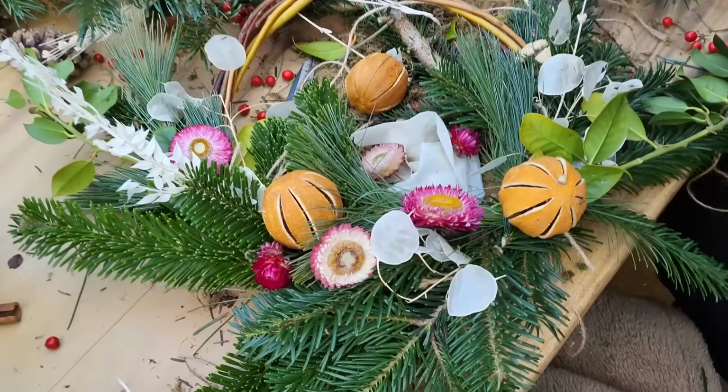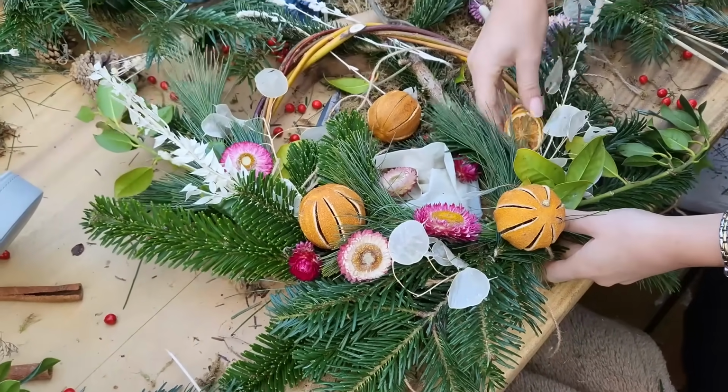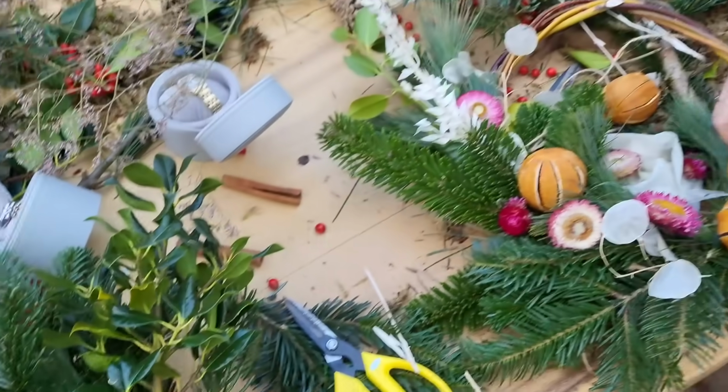Let me show you. Look at Monica's. She's put all pink flowers on it. I love your concept. Pinky. I prefer it to mine. Mine is very stereotypical.